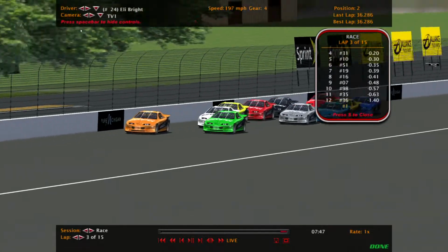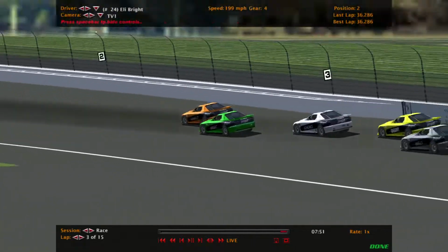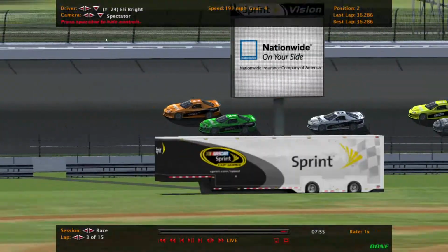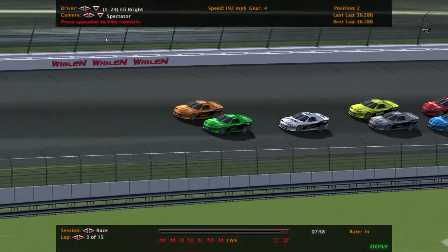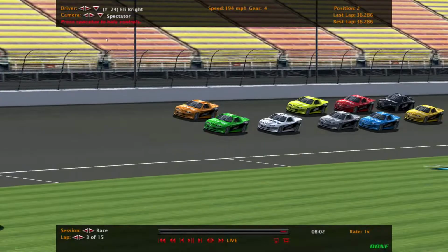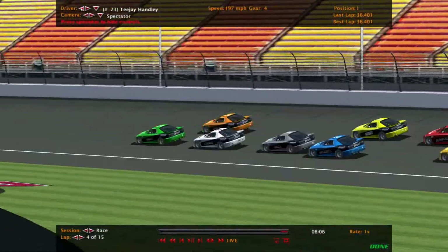Making an 11-car pack at the front, Eli Bright pressuring Hanley for the lead down the backstretch, looking low into turn number 3. Does he have the nose down there? He does. Side by side, Eli Bright wants 5 bonus points for leading a lap right here. Levi Schoens behind the 92. We'll see if Schoens maybe ducks out 3 wide. He has a nice run there, stalling each other out in front of him. Eli's going to lead the 3rd lap of this race.